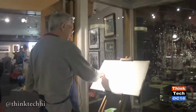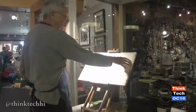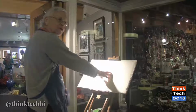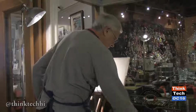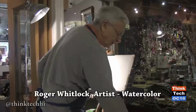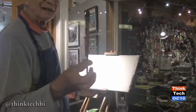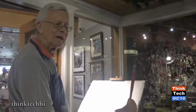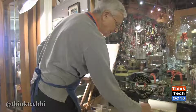Here's the horizon line here, so I'm going to be painting this whole area of the sky, even though there's some trees and landscape that will come over it on the second wash. The brushes I'm using are made from squirrel fur. They're wash brushes. They're made in Sri Lanka by a Japanese company.